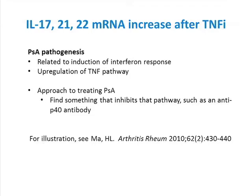So the way that I view the pathogenesis, at least on the psoriasis side, is it probably is related to an induction of an interferon response and also upregulation of the Th17 pathway. Whether that is true or not, I don't know, but it makes you think that maybe one approach you could use to treat these patients, if, for example, they have psoriatic arthritis and they're developing this on a TNF inhibitor, would be something that inhibits that pathway, such as an anti-P40 antibody. In RA, unfortunately, that's not a viable alternative.